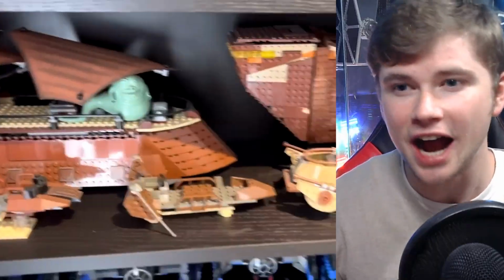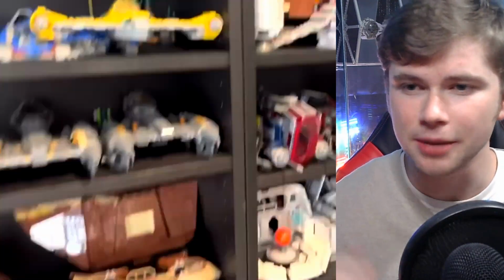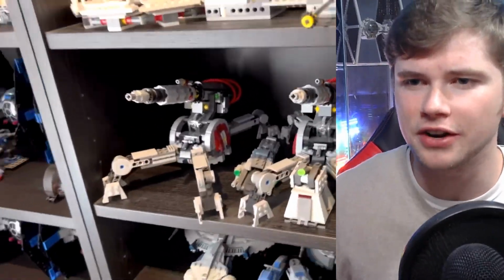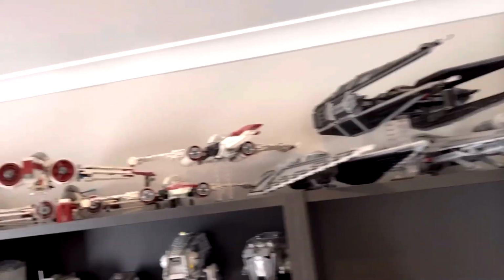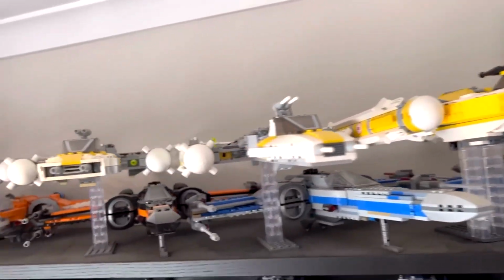Now we have a bunch of TIE fighters here, all sorts of little details. We have the Separatist section, kind of the Jabba the Hutt section. And we also have some clone trooper stuff and some variations of different vehicles. Now I really like this little front part right here. He has all the top shelf full of all his starfighters and stuff. It's pretty wild, all these Y-wings kind of flying and stuff like that.